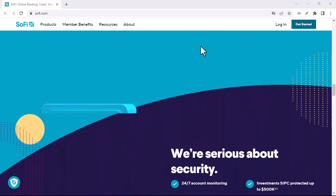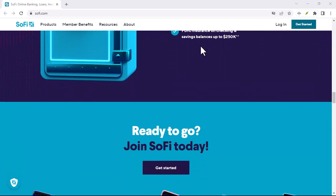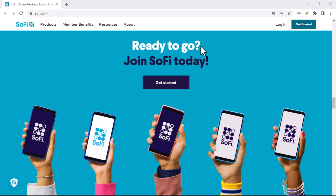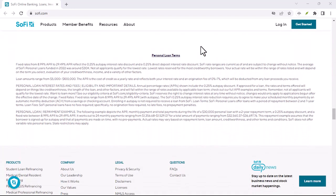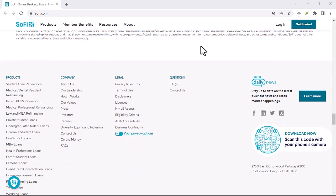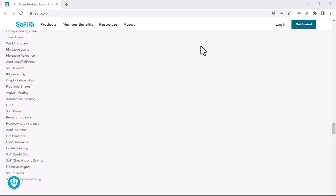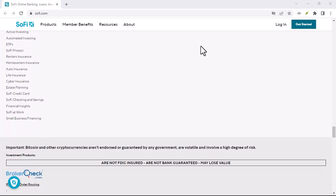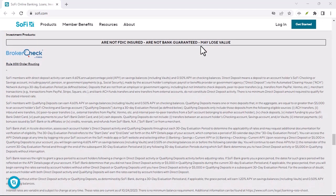Now, SoFi is definitely a player in the online banking game. They're all about sleek apps, high interest rates, and making personal finance less, well, personal. But what happens when you're holding a fistful of dollars and you want to add it to your SoFi balance? Can you do it? Is it easy? Is it even possible? Let's dive in.